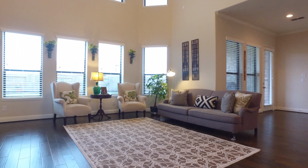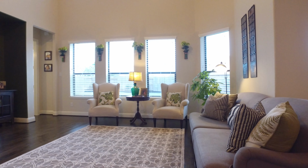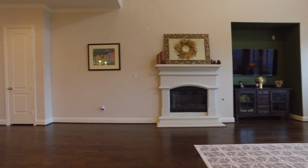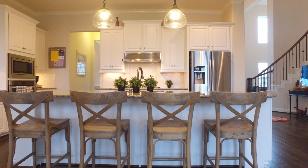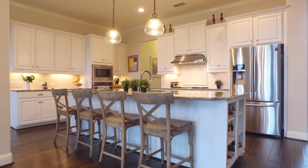As you walk down the hall to this gorgeous family room, this wall of windows is truly impressive. A beautiful fireplace connected to a bright and open kitchen with a breakfast bar, state-of-the-art stainless steel appliances, lots of cabinet and counter space, under-counter lighting, and custom upgrades.